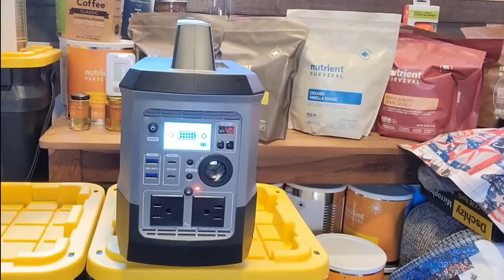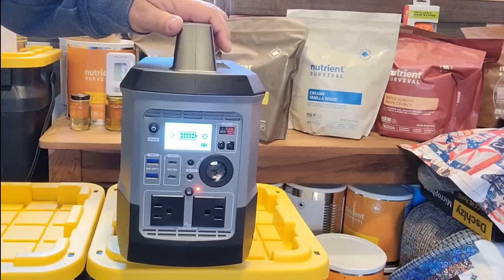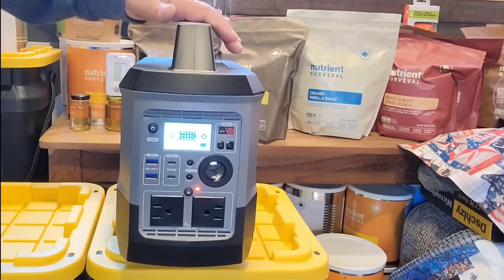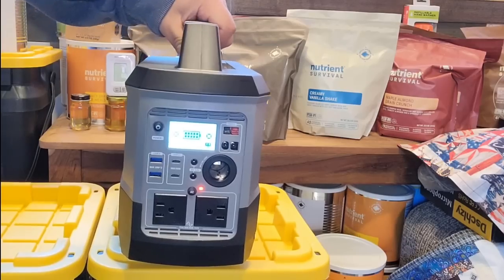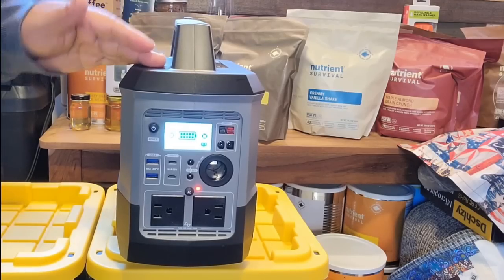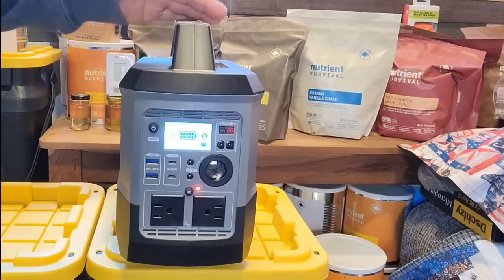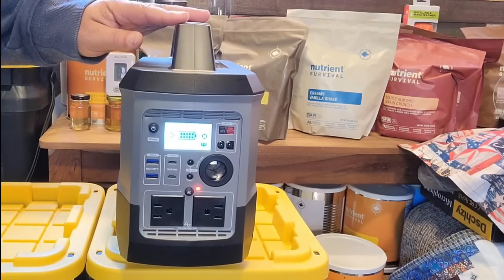Now the question is, ladies and gentlemen, would I buy this? Well, I'm not in the market for a small solar generator. I got plenty of them from all of the reviews that I've done over the years. However, I feel that this is a pretty decent unit. I mean, the construction, the build quality, in my opinion, is pretty good. It does what it says that it's supposed to do. If you're looking for something, like I said, to power your personal devices, or maybe a CPAP machine, or a little mini refrigerator, this is going to do the job for you.